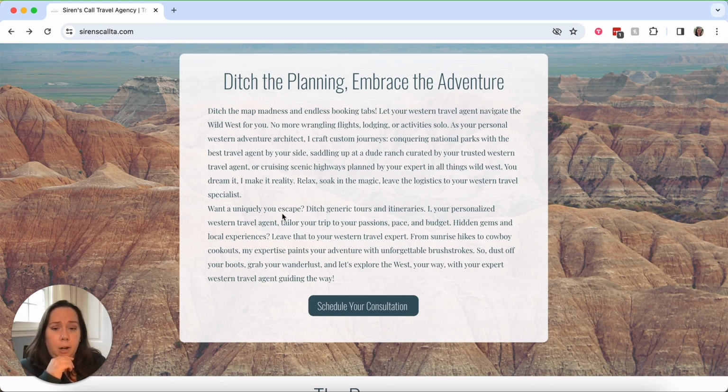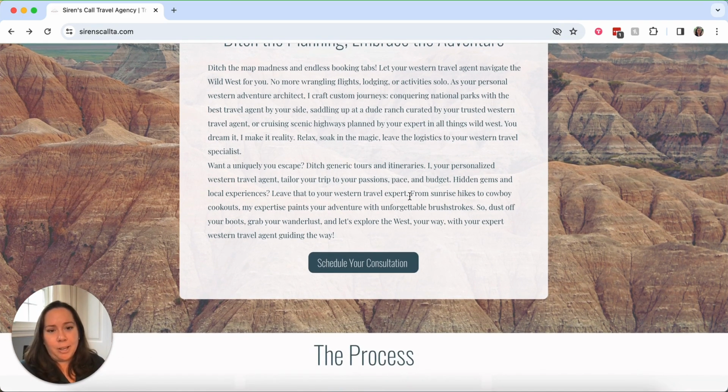As far as the paragraphs themselves go, I actually like these paragraphs better than what you have further up the page, and I would recommend switching the location of the two. One part of this that I really like is this sentence right here. From sunrise hikes to cowboy cookouts, my expertise paints your adventure with unforgettable brush strokes. That is really good, vivid copy. And you want to use that in a place where more people are going to find it. So I would just switch these two sections and put this one up top.